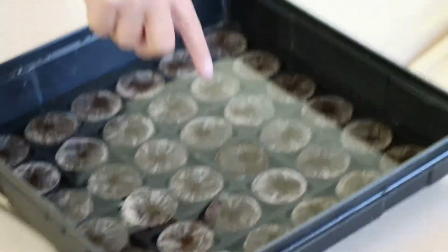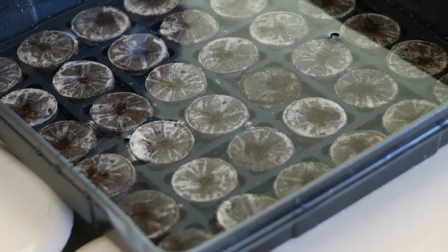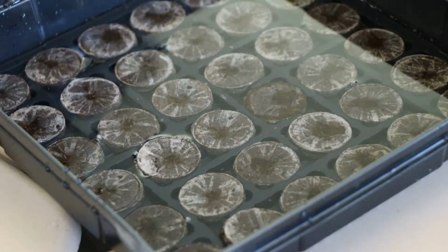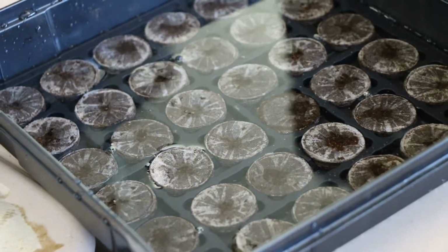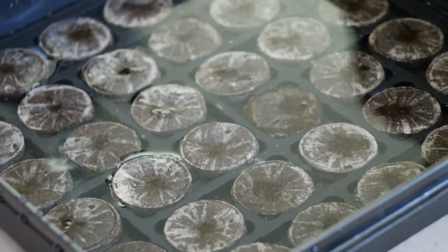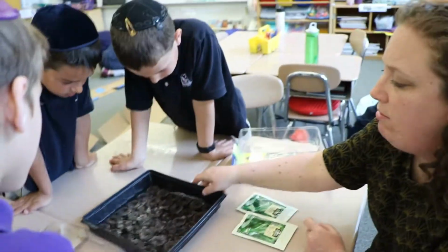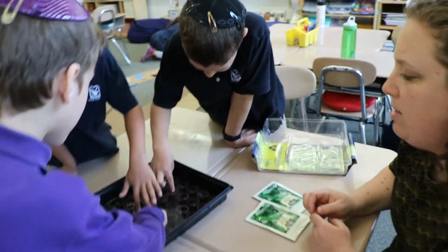Dylan, what do you see? It's turning really black. Yes, Riley, you can do it on there. There's something glowing. So what is happening? Touch it. What's happening to them?